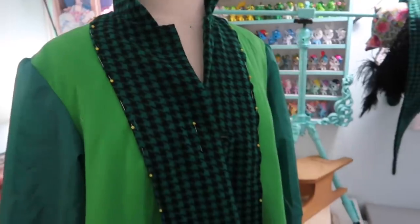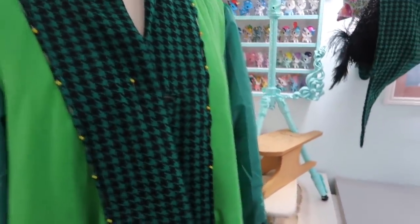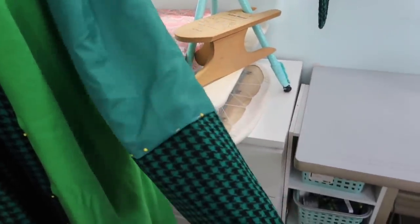So much like with the last coat, I lined up the seams, and then I let the lining just fall naturally, and then I pinned it to sit underneath the facing. So it's all underneath the front facing, and then the lining for the sleeves laps over the sleeve facing. So that'll get whip stitched on, or slip stitched on rather. All of it will get slip stitched in place.